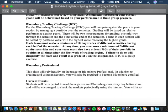I had to make a couple of changes to the rules this semester versus last semester, because I don't remember paying attention to what happened to the stock market last year, but it was awful. So to put it in perspective, the winning teams in most of the sections last year lost money. So you actually did well by losing less money than everyone else.